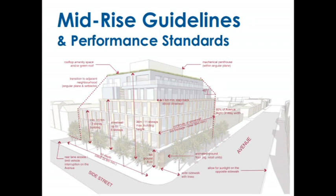Part of how we're doing this is by using performance standards. We're very conscious about ensuring that we're creating a great pedestrian realm. So the design of the building responds to the importance of creating a great environment for the pedestrian, as well as ensuring that we're not shadowing or creating undue blockages of sunlight for adjacent residences and adjacent neighbors.